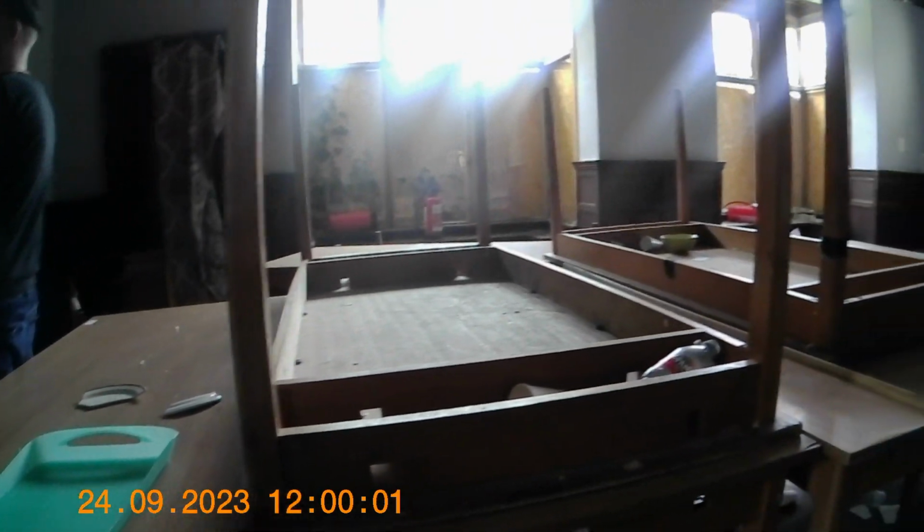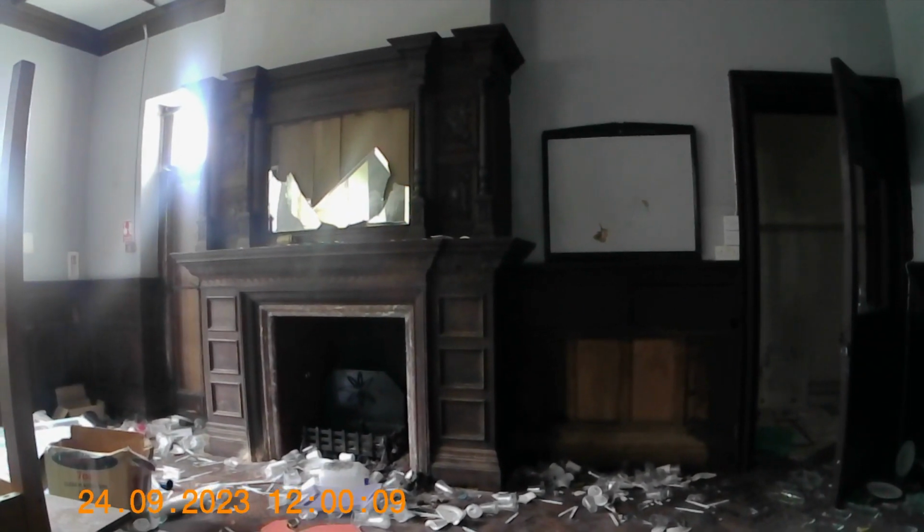It's a shame that the mirrors on both these fireplaces had been smashed. But I really liked the detail of the wood and the fireplaces. So there is a more sinister, tragic story to this place, being the reason why it was closed in the first place. But we will be getting to that in a second.